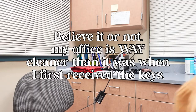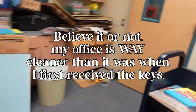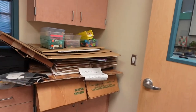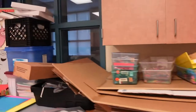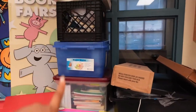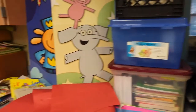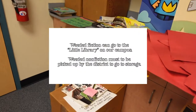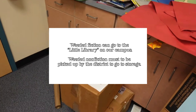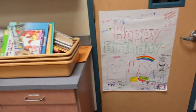Let me just give y'all a tour of the office. When you enter, I have boxes, and I recycle these boxes for different displays that I do, and we'll look at that later. These are my boxes from when I was a teacher. These are just supplies and books. These are weeded books. I try to go through those to see if there's anything we can put in our little library, but if not, they're going in the back.